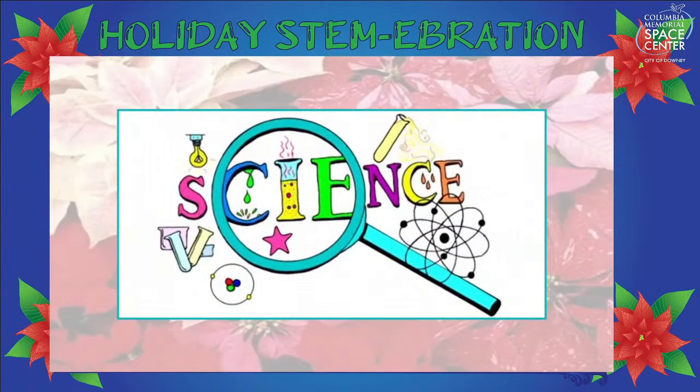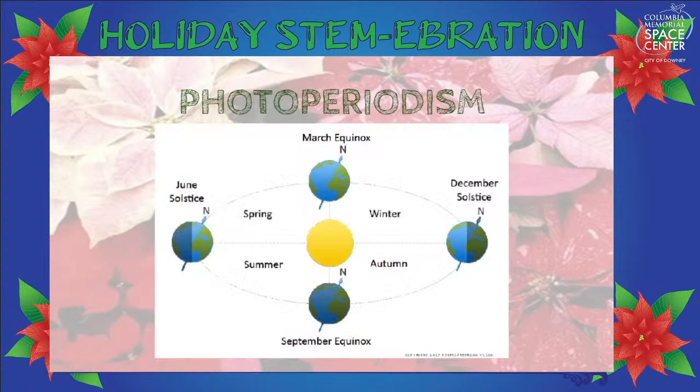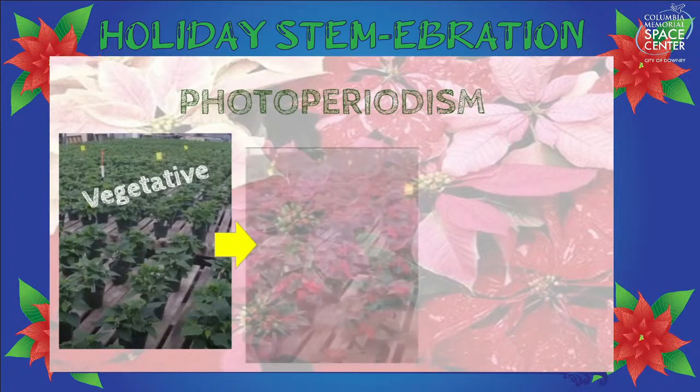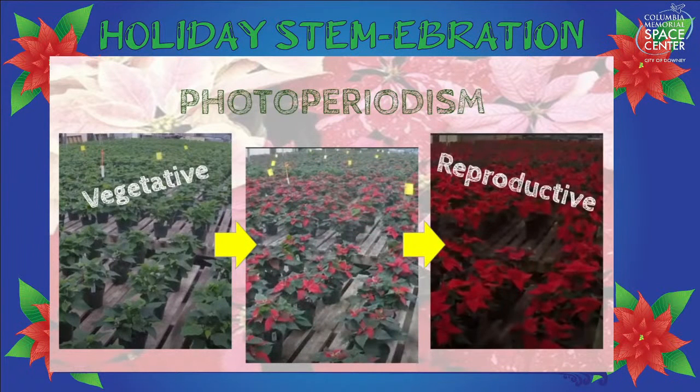Well, as magical as that story is, we know there is actually a scientific reason the poinsettias change color. It's called photoperiodism, and it's related to how the days get longer and shorter as the seasons change. Many flowering plants prefer the longer days of spring and summer, but some plants, like the poinsettia, prefer the shorter days of fall and winter. The long nights trigger the poinsettia to switch from its green vegetative growth to a reproductive growth that produces flowers.